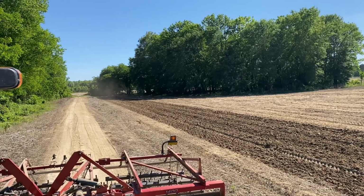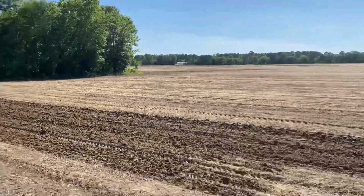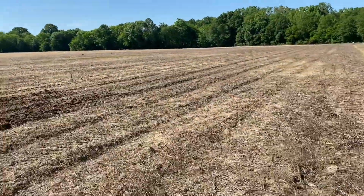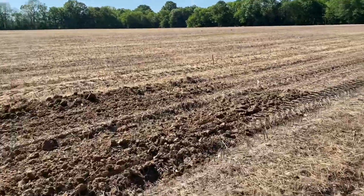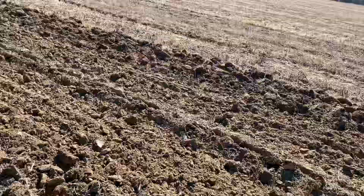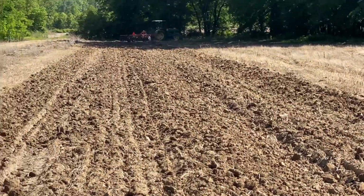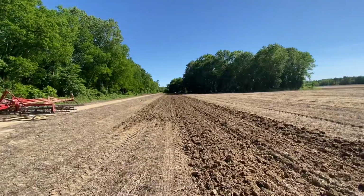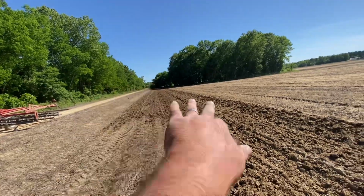disc set up. We're gonna go over it a couple times to try to knock it down and smooth it out. Probably gonna have to go over it a couple of times, get it pretty smooth, and maybe hit it at an angle. You can see it's still gonna be a little bit roughed up, but not as bad. May have to come back and adjust the gangs and straighten them to kind of knock these heavy, wavy spots out.